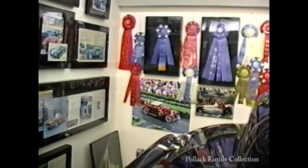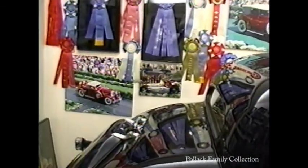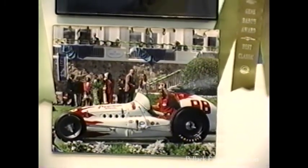We brought the first race car to Pebble Beach in an open wheel race car. That was the number 98, the Agajanian Special. It won Indy in 1952 with Troy Ruttman driving it, and we took first prize and took the first ever Tony Hulman Award with that car.